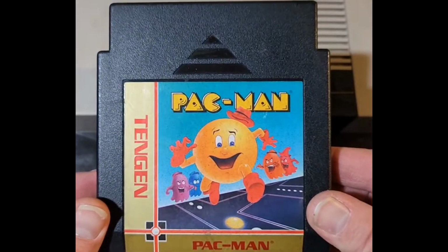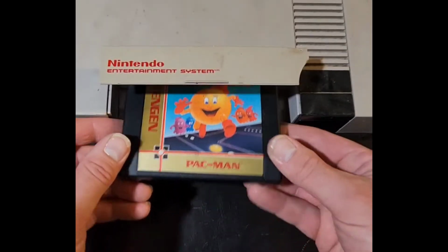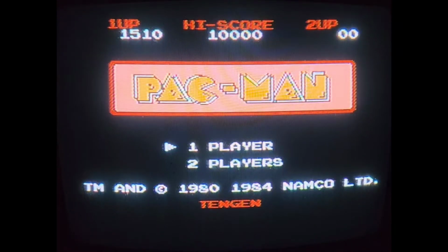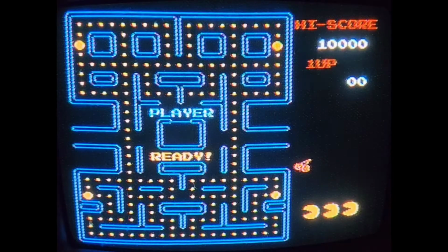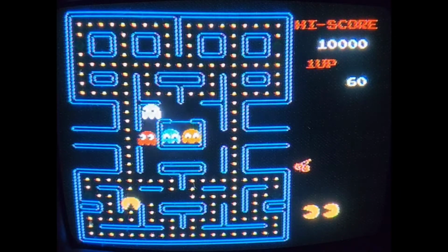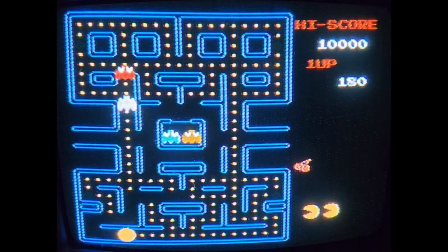Next up, we have Pac-Man. Let's pop it in. Pac-Man was an arcade giant, released from Namco way back in 1980. Tengen released a licensed version for the NES in 1988, but would release an unlicensed version the following year.